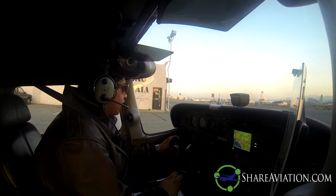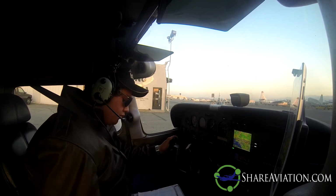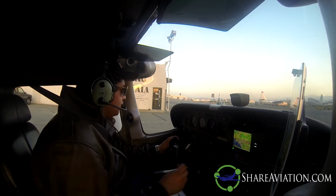Chino ground, Cessna 172S, request access to the active, we have information Mike. Cessna 52070, Chino ground, runway 26 right, taxi via Kilo, Alpha, cross runway 21. Taxi 26 right to Kilo, Alpha, cross runway 21, Cessna 070.